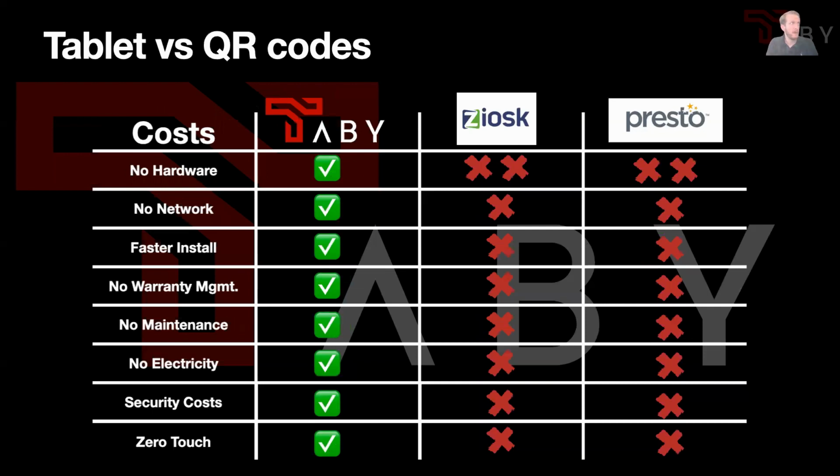There's no hardware, right? Now, Ziosk and Presto have found ways to essentially soften the blow of the hardware costs on restaurants, so they can sell their applications or their games on the tablets. However, someone has to pay for the hardware, so the guests end up paying for that. You'll find a few restaurants with disputed checks, etc. The hardware also needs to be refreshed every 3 years, and it needs to be maintained.